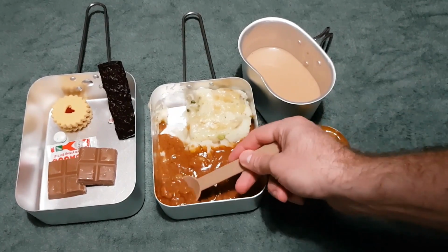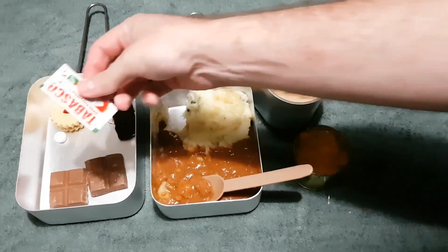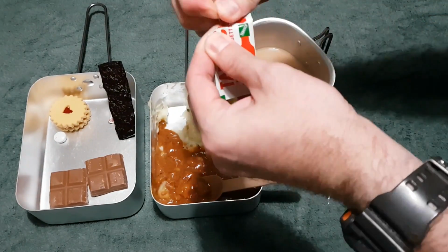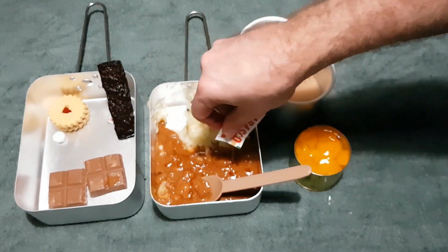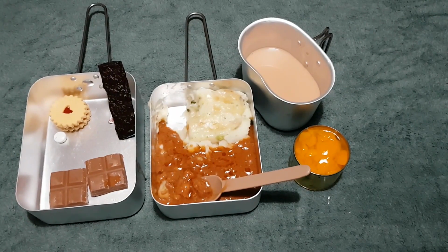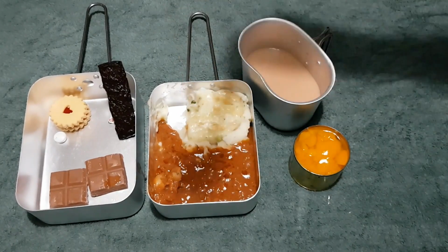Oh man, this main is just so good. Actually, can't help myself. I've got to get some of this Tabasco sauce onto here. Give it a bit of a shake. And let's see how that goes there. Oh yeah, lovely.